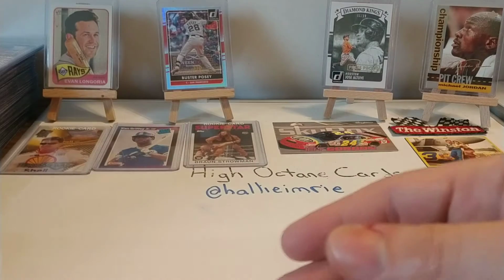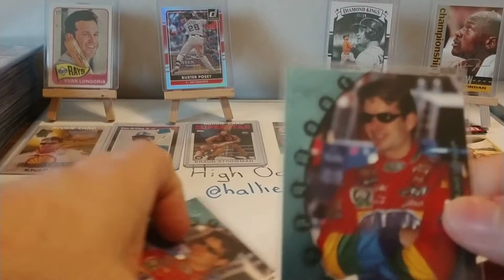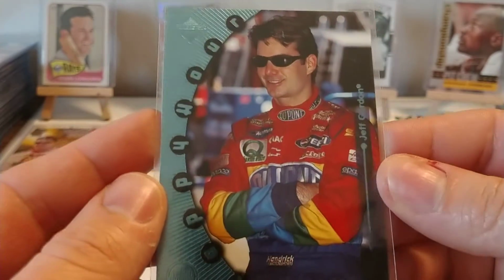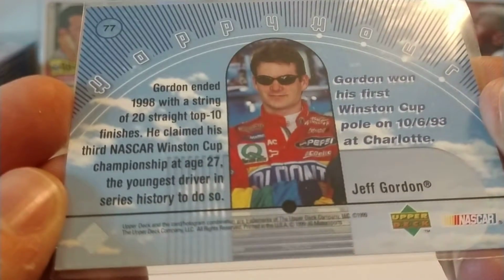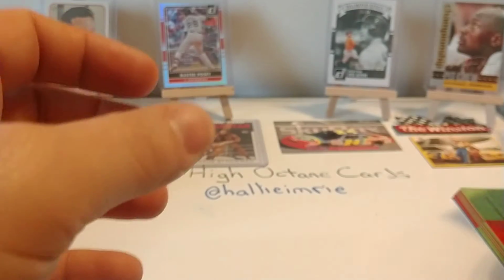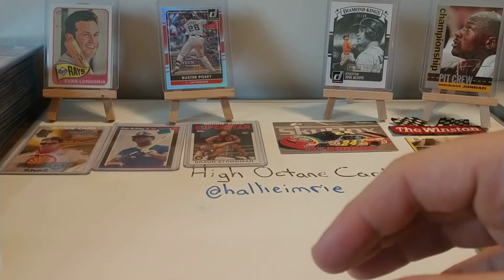Then I got several of these from, I'll put it here and we can see it. I think that's 2000. Might be 99 Upper Deck. I wasn't collecting a lot at this time, so a lot of these I did pick up in lots or in collections that I had purchased over the years. So that's why I do have several.